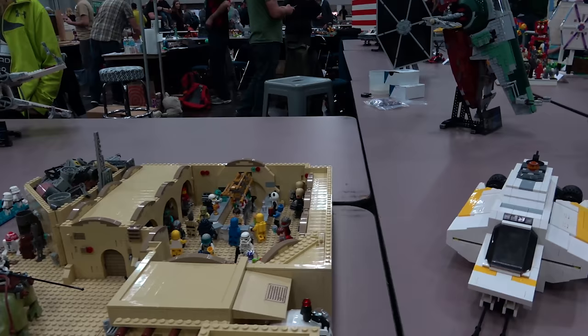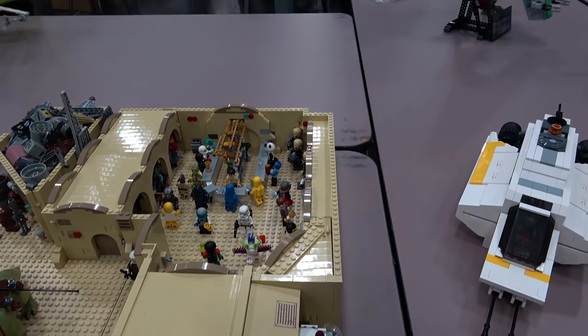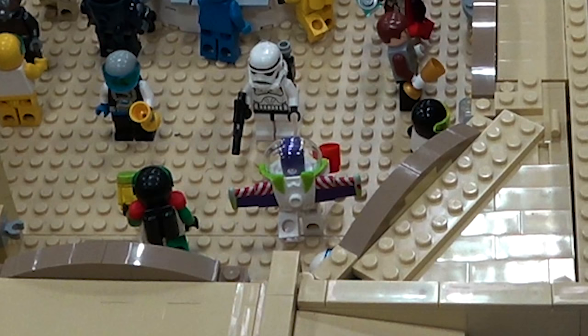Here's four scenes from the new movie. Yep. Ben Solo and all that. Is that Buzz Lightyear? That is the Buzz Lightyear. The Mos Eisley Cantina right there. There's a lot of hidden Easter eggs and little characters that shouldn't belong in all kinds of different sets. We kept on finding all kinds of little Easter eggs like that throughout the entire time.